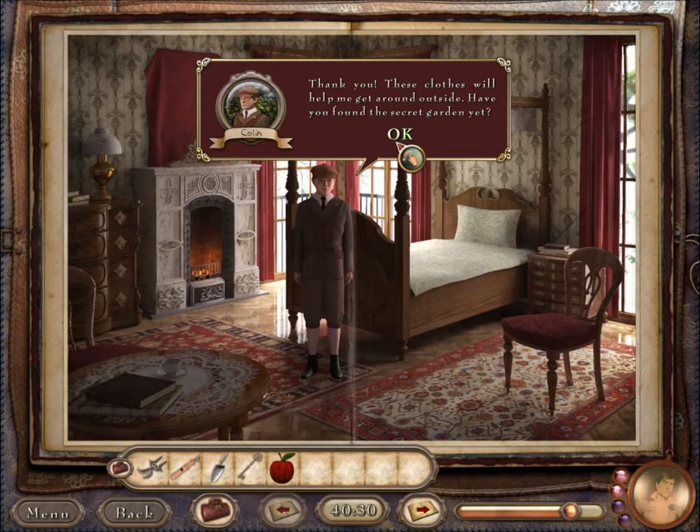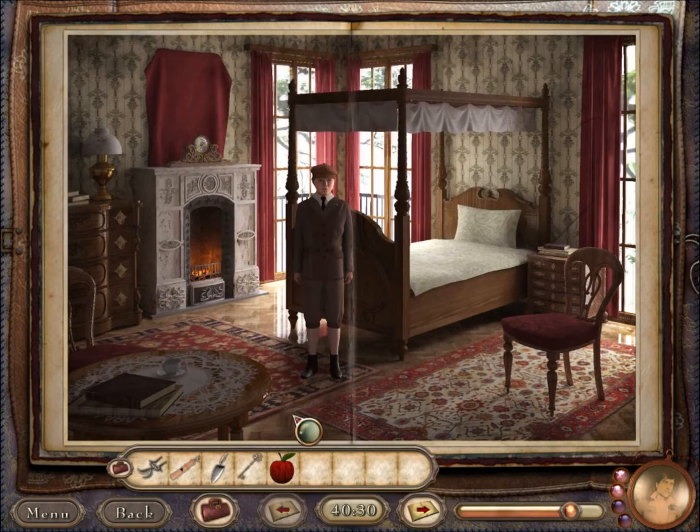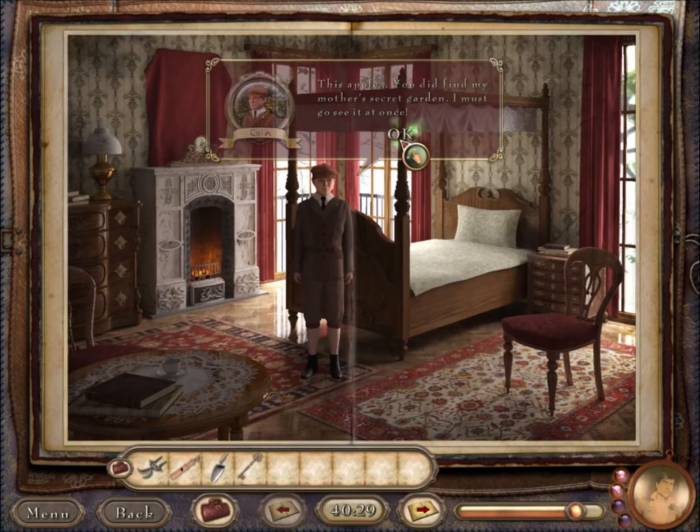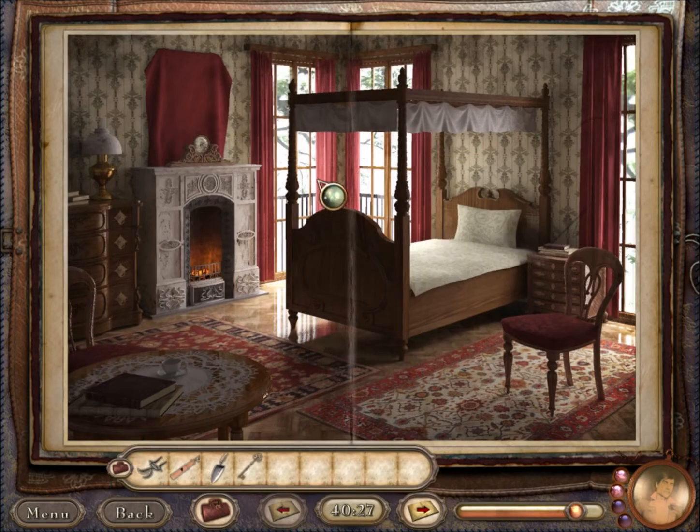And there was no clue indicating this guy needed clothes. I'm sorry, the puzzles here just don't make sense. Who made the puzzles in the secret garden? Anyway, now we give him the apple. Oh, hey, you found the secret garden. Great. So clothes and apple, that's the order.